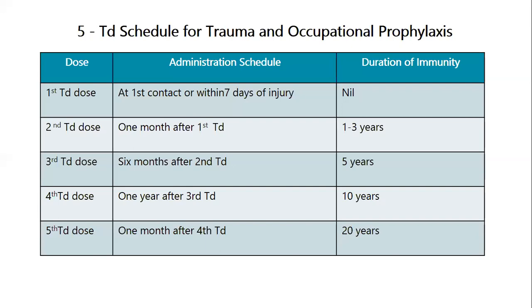So something else which has changed from the previous guidelines was the change of TT to TD. So there was change from TT to TD, tetanus toxoid to tetanus diphtheria vaccine, so that's to enhance the coverage for diphtheria vaccination. So TD scheduled for trauma and occupational prophylaxis. You give the first dose at the first contact or within the 7 days of injury. So the duration of immunity is nil. So it doesn't offer protection thereafter.